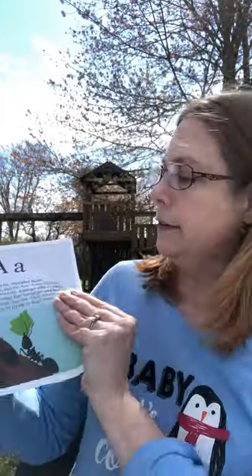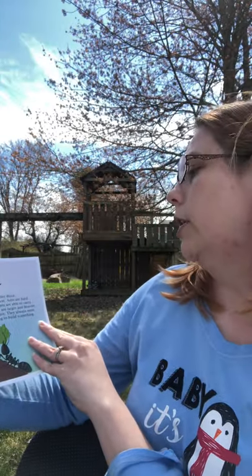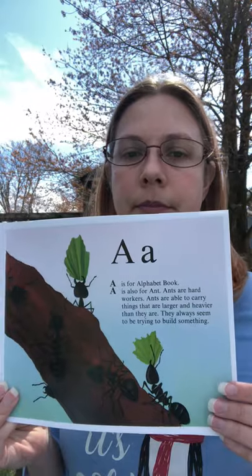All right, so if it's an alphabet book, what letter are we going to start with? That's right, A. A is for alphabet book. It is also for ant. Ants are hard workers. Ants are able to carry things that are larger and heavier than they are. They always seem to be trying to build something.